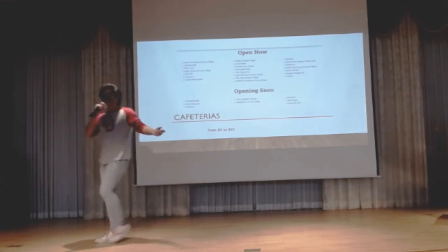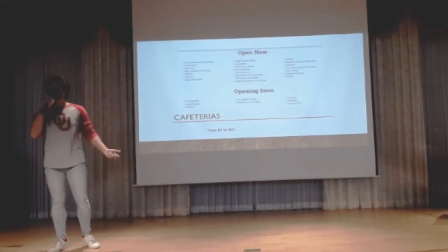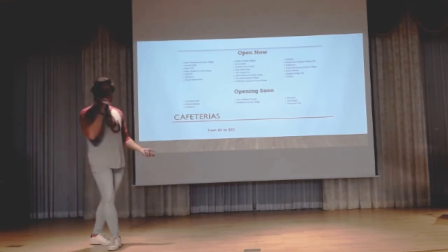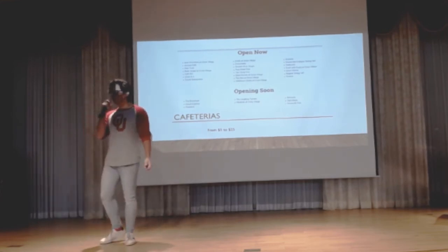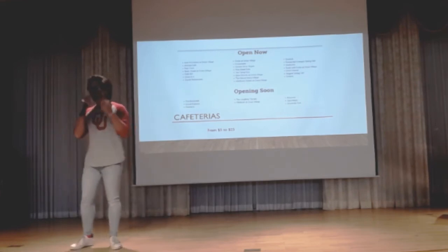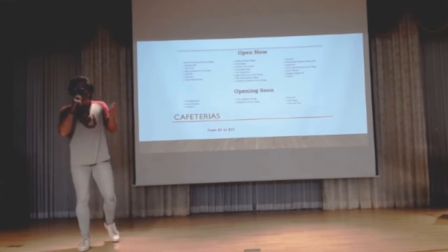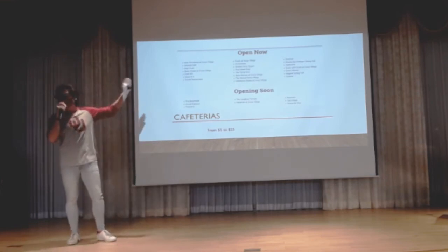Okay, so in our university, we have a lot of people. We are around 40,000 students, which means that everybody needs to eat. That's why at the University of Oklahoma, you can find whatever food you are looking for. We have vegetarian, vegan, we have halal food, and everything, really. There are a lot of cafeterias there.